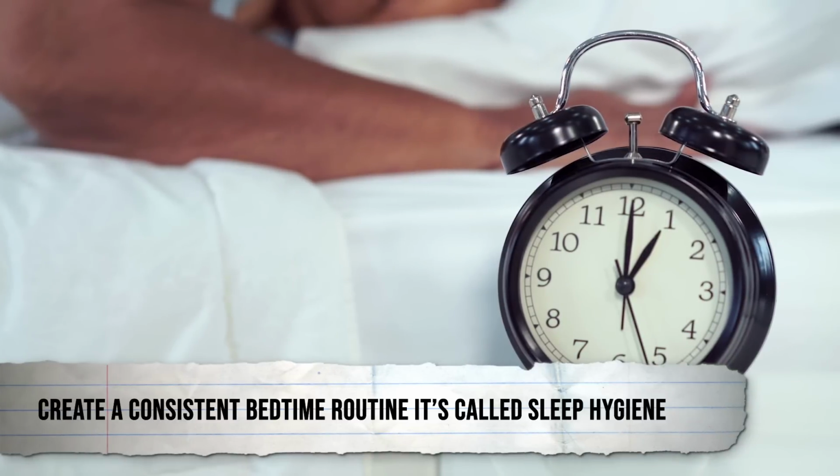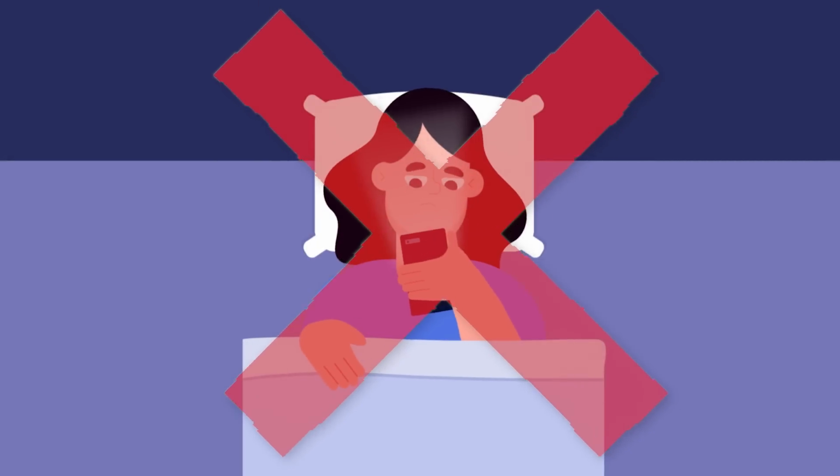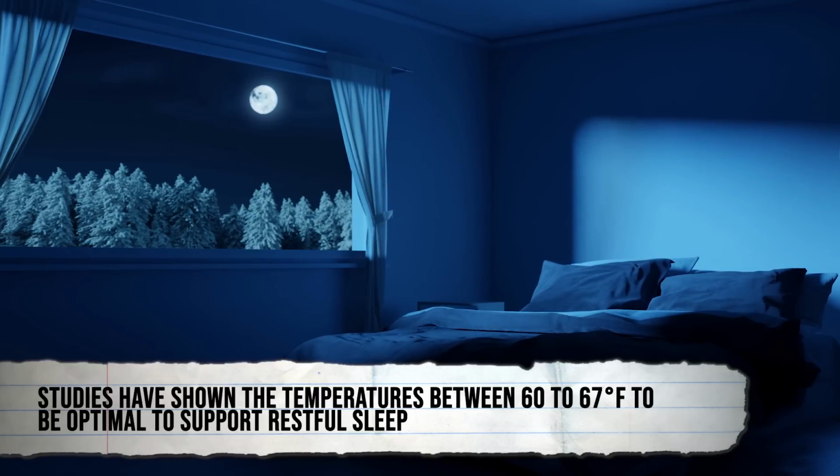Create a consistent bedtime routine. It's called sleep hygiene. Cut off your screens an hour before bedtime. Keep your room cool and dark. Studies have shown temperatures between 60 to 67 degrees Fahrenheit to be optimal to support restful sleep. Bet you didn't know that.